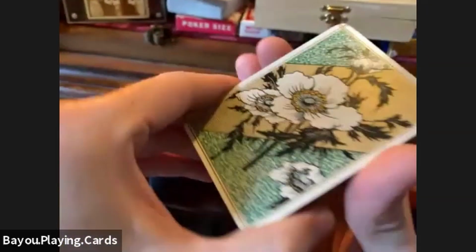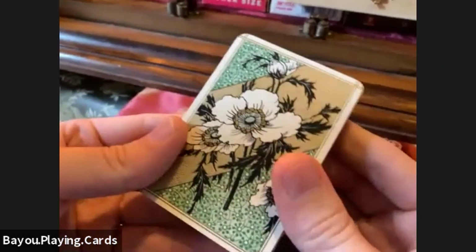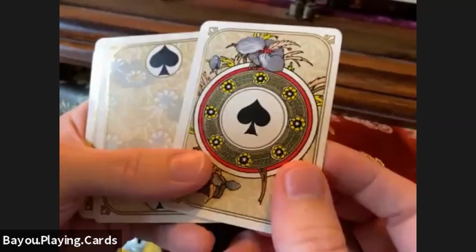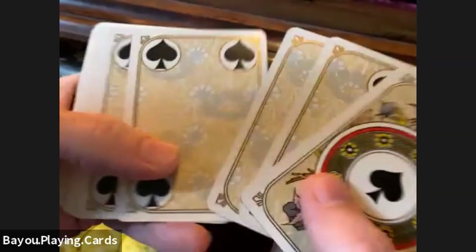Gorgeous. Yeah, these are just beautiful. So the corners are gilded. Just the corners. Very fun. Got some metallic ink on there. They do have metallic ink. You can see in that, there we go. Got gold metallics in there. Beautiful. Pharaoh cards.